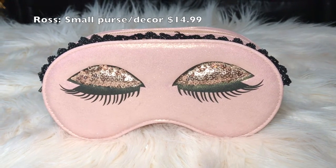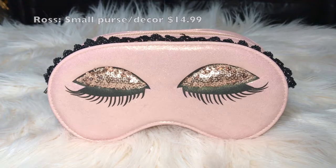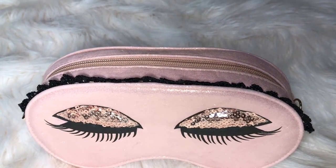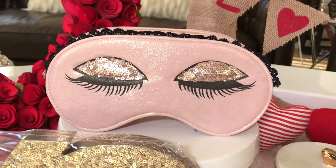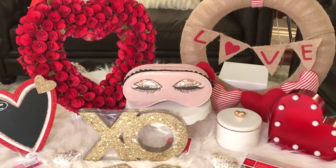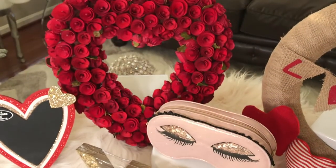This last item is from Ross. It's actually a small purse. I just thought it was kind of cute. I will be using this as a decor piece, and it was only $14.99. I hope you guys enjoyed this quick Valentine's Day haul.